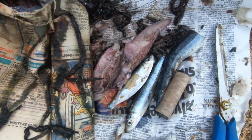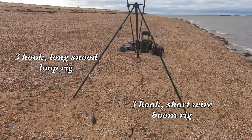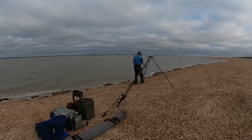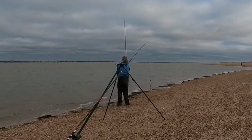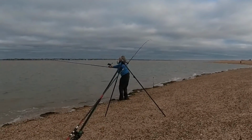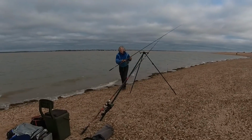I'll fish a sticky black lug on a boom rig tipped with squid or sprat, and my second rig is a loop rig which will have larger baits with fish and squid wrap on the bottom hook and probably bluey on the top. I'm casting the boom rig out first, and I'm hoping to target dabs with this, although I've not been successful catching them here in the past.